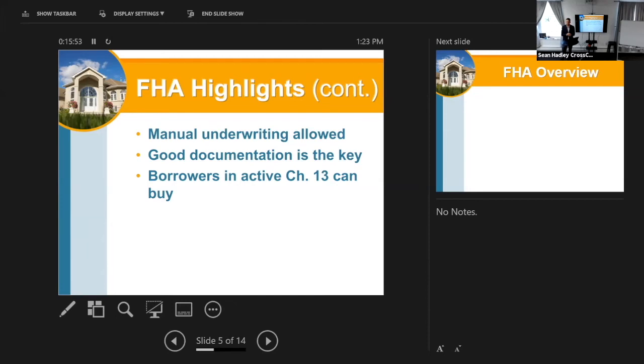If you have a Chapter 7, conventional loans require you to wait 4 years from the discharge date. FHA, 2 years. If you have a Chapter 13, if you're not aware, that's where you're restructuring your debt. Basically, Chapter 7 wipes the slate clean. Chapter 13 says, I'm throwing in the towel, courts help me out, have everybody stop charging me interest, and let me see if I can get a repayment plan with everybody. If you're in Chapter 13 for 12 months, you could be eligible to go buy a house and get an FHA loan after just 12 months.